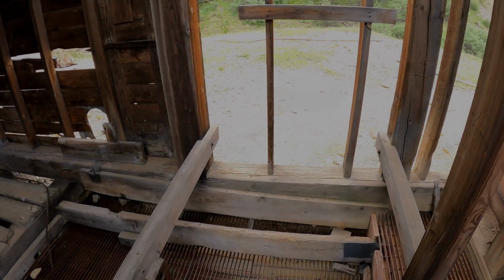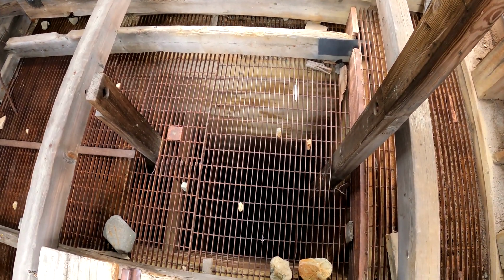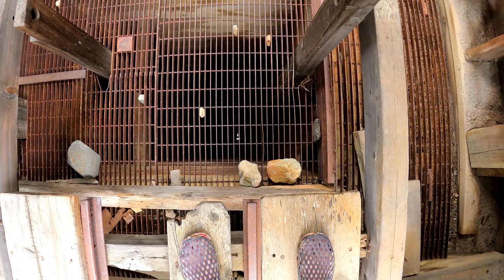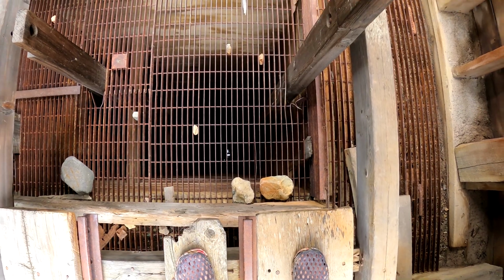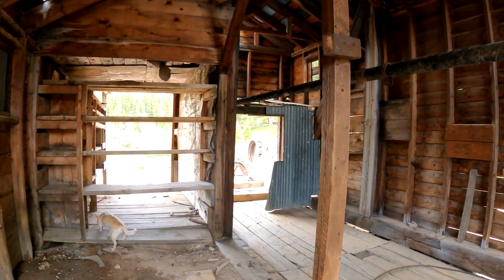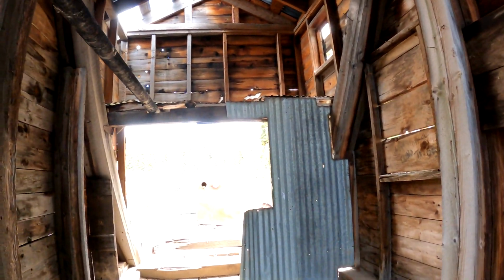So this is interesting to me, and I don't know if this is going to come up on camera, but I'm standing here looking down through this grate, and I'm seeing water reflection down there. You can see it right here. You guys, that is 70 feet or so, 60 feet at least. It's a little spooky. It's hard to imagine how tough these guys were, working underground in conditions that are just ridiculous.